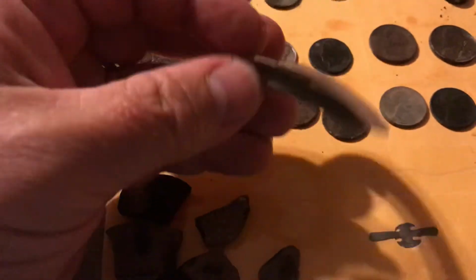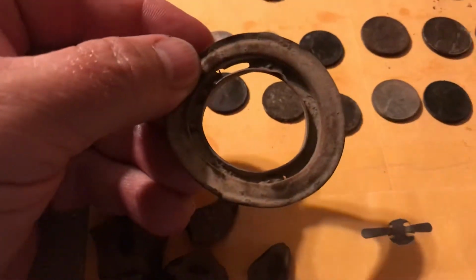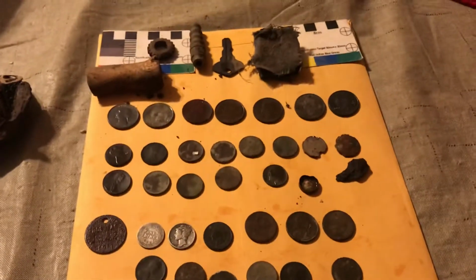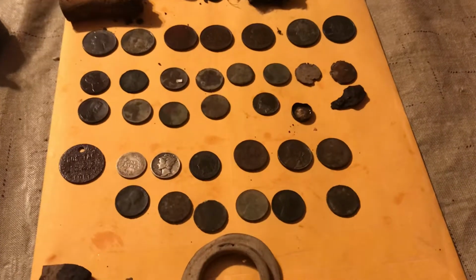And then I found this one other brass ring. Looks like a fitting, probably went to an old water system or whatnot. But anyway, that was the finds for today.